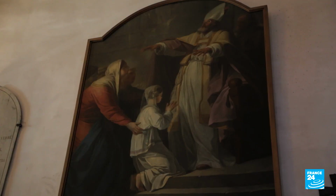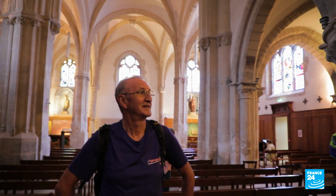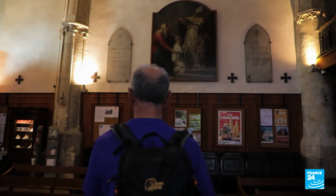This is Saint-Germain blessing Saint Genevieve. This is the very first visit for Daniel Bosselli, who lives just outside of Paris. It feels weird to be in Paris and be able to see monuments that date back to the 11th or the 12th century. It's really great.